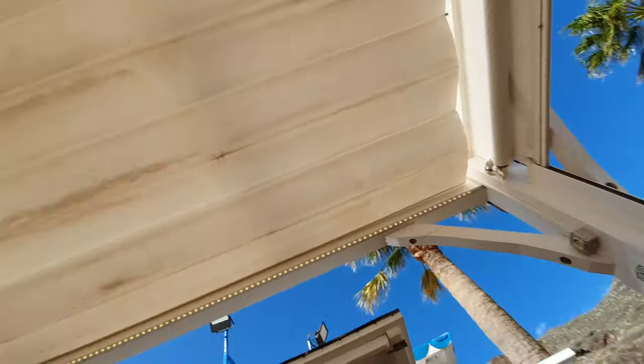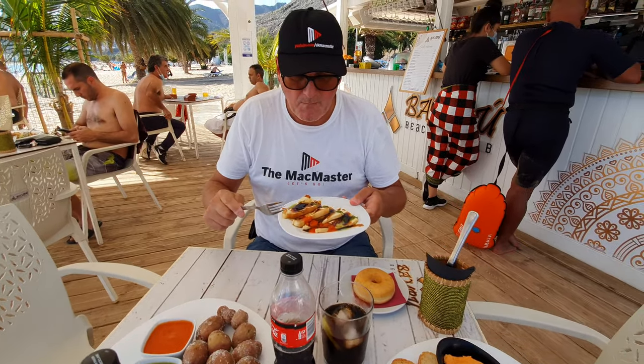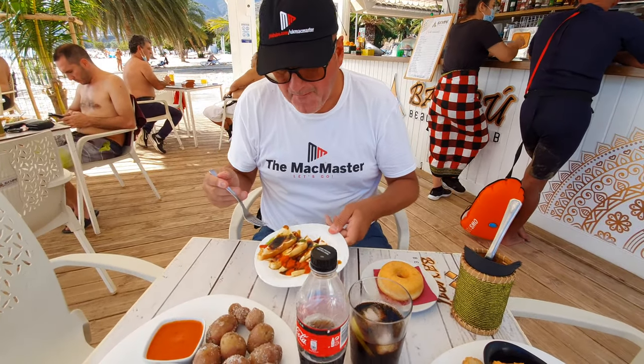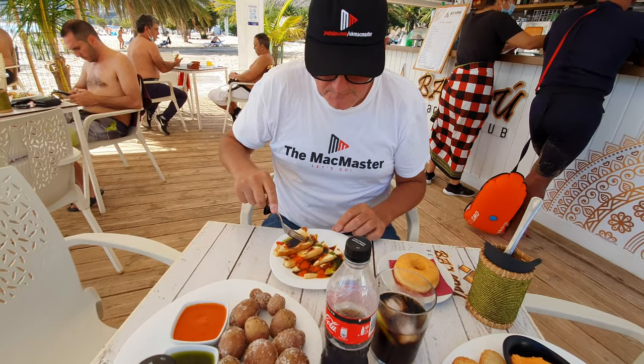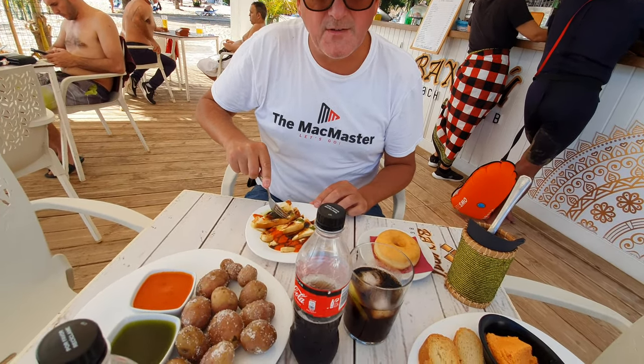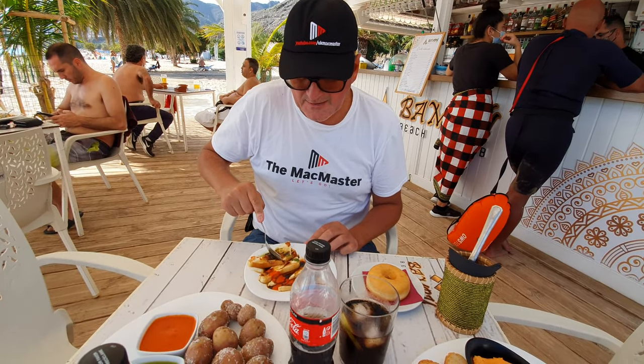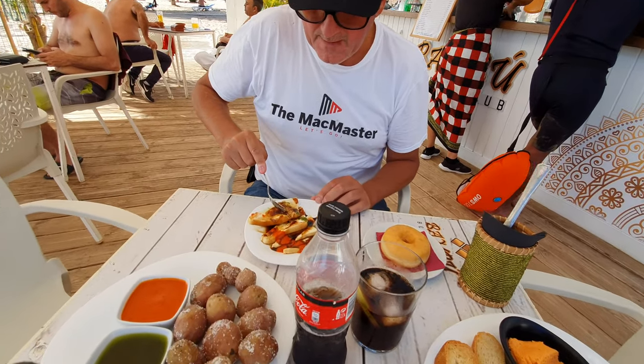You've tried two of them now. Tried two already, yeah. Oh, this is actually pretty good. I'm gonna taste this. What's the name of it? Grilled cheese with onion. Queso asado. Right, I'm going to taste it.